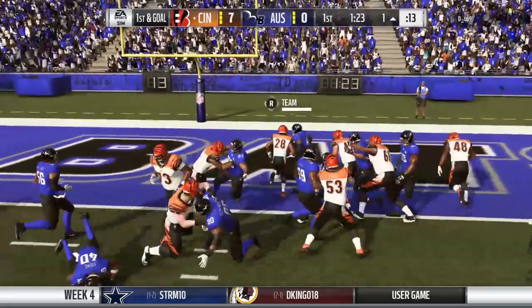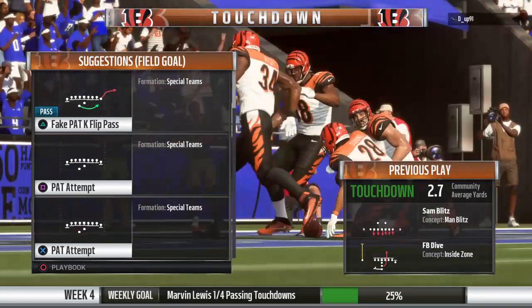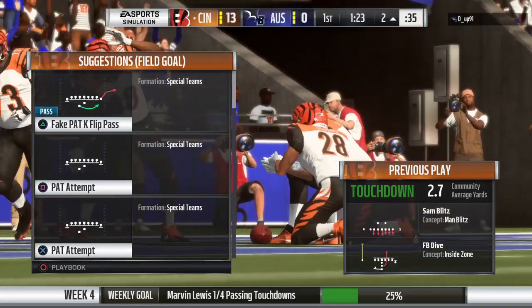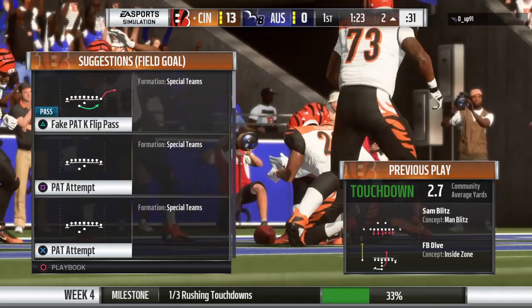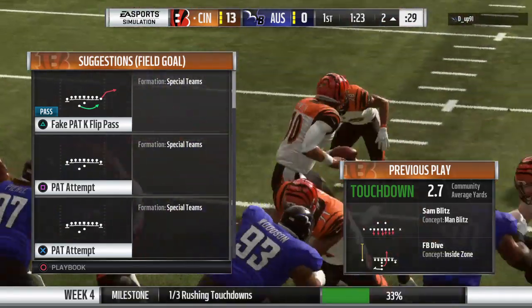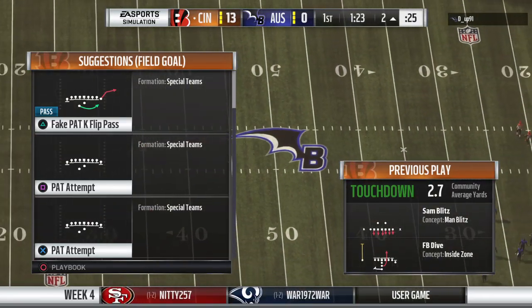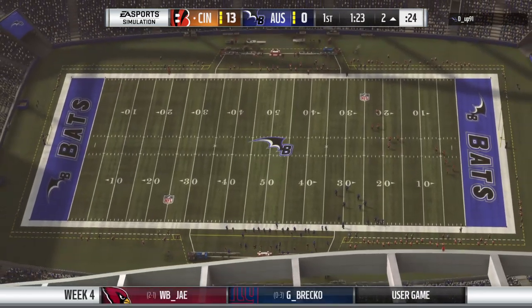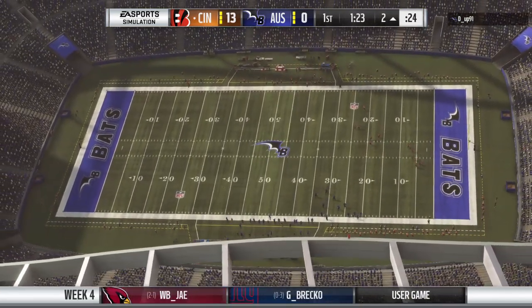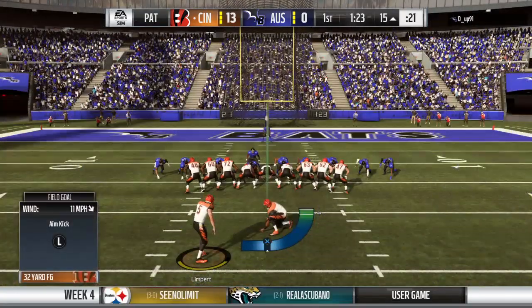They'll try and run for it on first and goal. And he is in. Touchdown, Bengals. A great effort there. His third touchdown now on the year. And the Bengals are able to grow their lead. Oh, yeah, that's the score on you. That's how you score on them. Touchdown. Now the try here for the extra point.